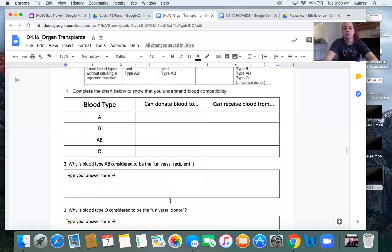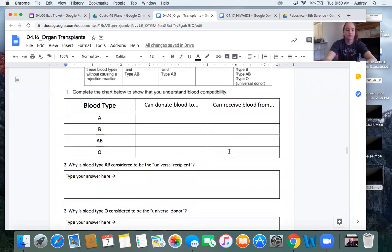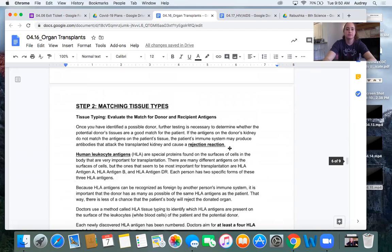Why is O the universal donor? Type O can give blood to any type. So any blood type can receive, if you can see up here, blood type O. So O is the universal donor. Unfortunately for O, they can only receive from O, which is why when there are waiting times and wait lists, people with blood type O typically have to wait the longest for a donor, because they can only receive from blood type O. All right, we are going to move on to the next page.